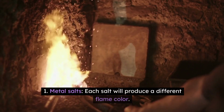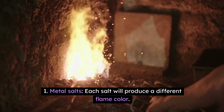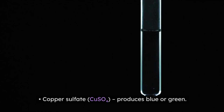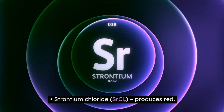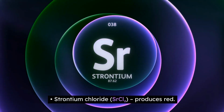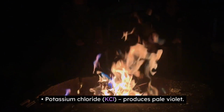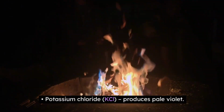Materials needed. 1. Metal salts. Each salt will produce a different flame color. Sodium chloride, NaCl, produces yellow. Copper sulfate, CuSO4, produces blue or green. Strontium chloride, SrCl2, produces red. Barium chloride, BaCl2, produces green. Potassium chloride, KCl, produces pale violet.